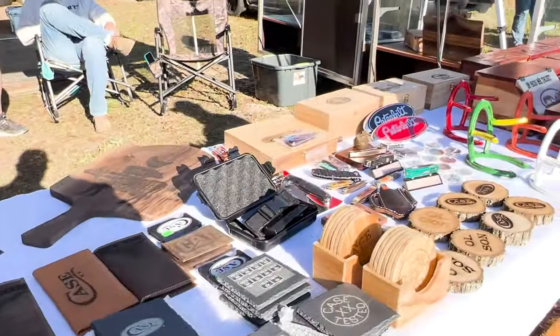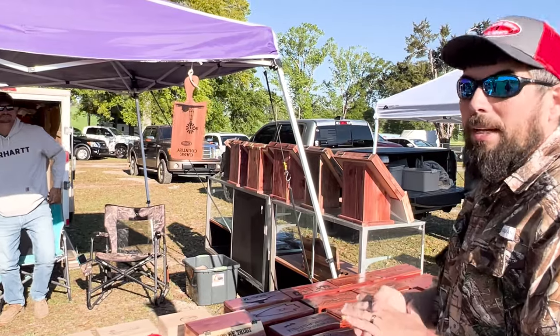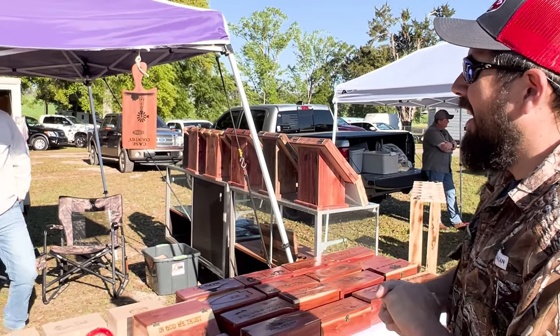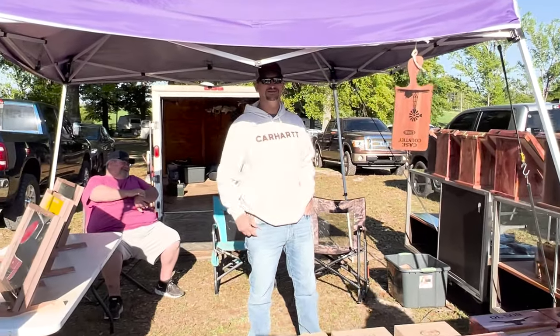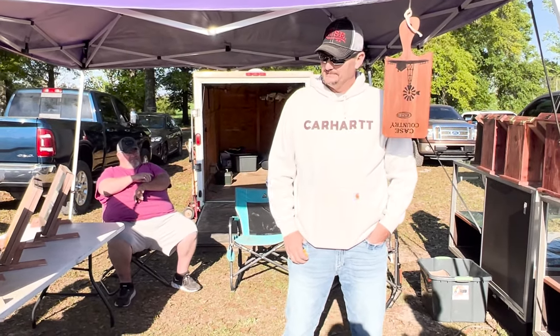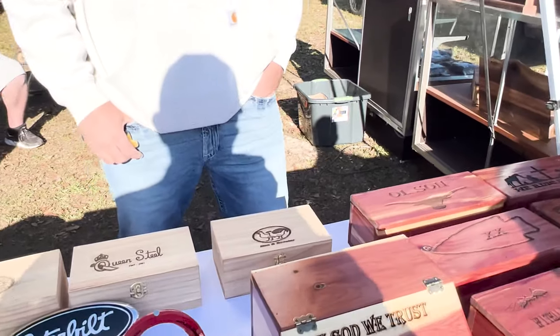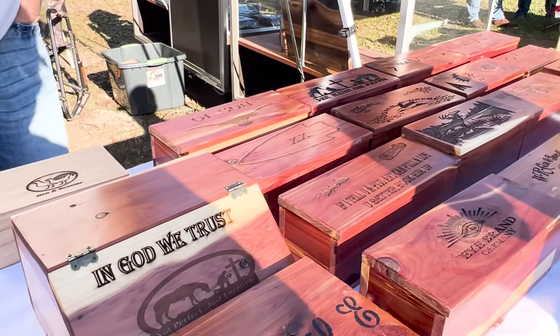All right, y'all. We've got our friends here at DK Farms. They drove all the way down from LA, lower Alabama, and upper Alabama. Drove down here to South Mississippi to set up their stuff. Show us what you got there. A little bit of everything. A bunch of cedar boxes. A bunch of cases.